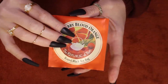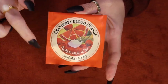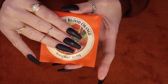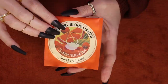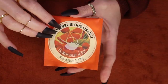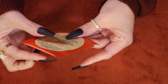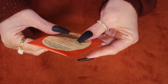So, cranberry blood orange black tea by the Republic of Tea. The round pack has no string or anything. I've had these before. I think this is maybe the third Republic of Tea tea I've had. I like them all. Okay, so fair trade certified black tea, natural cranberry flavor, orange peels, natural blood orange flavor, and cranberry. High caffeine. This tart, sweet, fruitful blend of cranberries, black tea, and orange peels is delicious, either hot or iced.